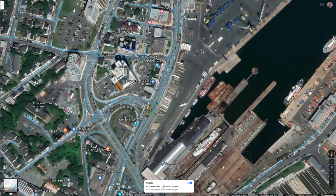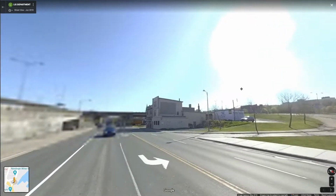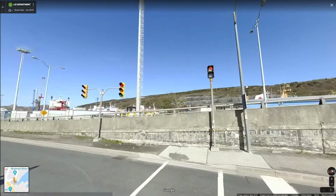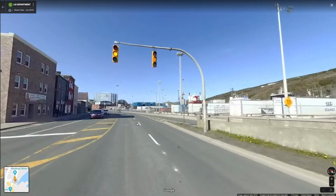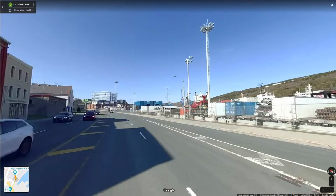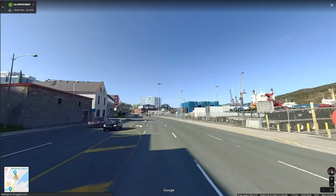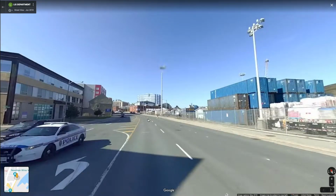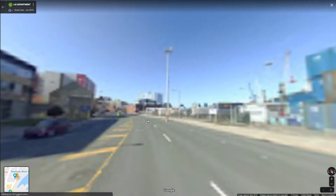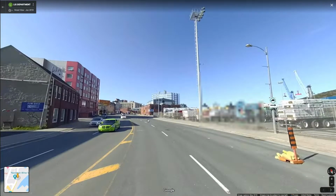Let's drop down onto Water Street here. See a little bit more. Nice new place there. Interesting. Lots of boats out here to the right. Yeah, lots of shipping, that kind of thing. Pretty good sized city, I think, for being up this far north and so far away from a lot of the rest of the population, out on an island. Pretty good size.